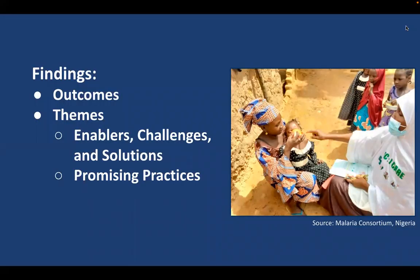Now I'm going to walk through findings. The campaign integration synthesis results were organized as follows: outcomes, themes, which include enablers, challenges and solutions, and promising practices.